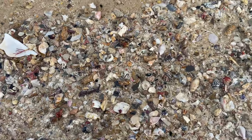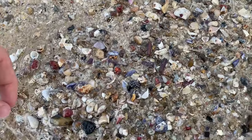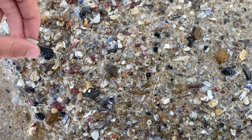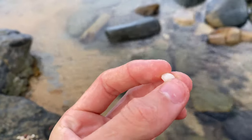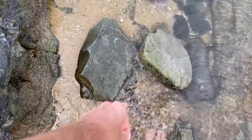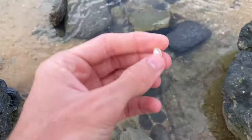Oh, look at all this. Holy. It's gone. Dang. What was it? Like a turbo one. That was a really big one. Yeah? Dang. That's a big one. I've come into the water a bit now. So they're sitting right down there waiting. How cool is that? See?